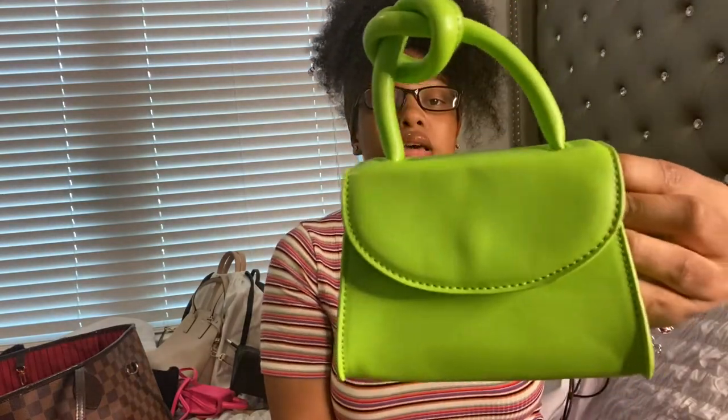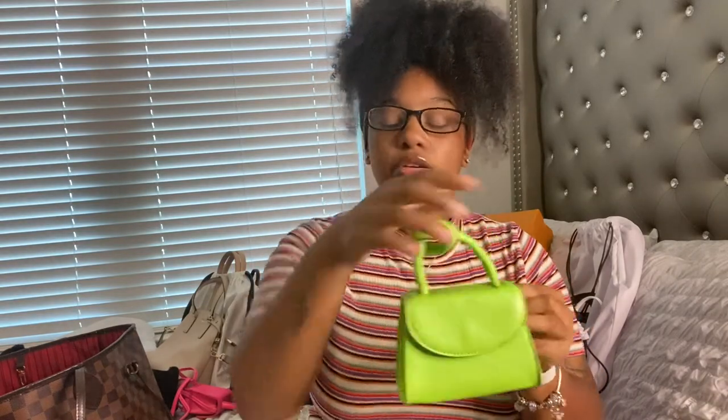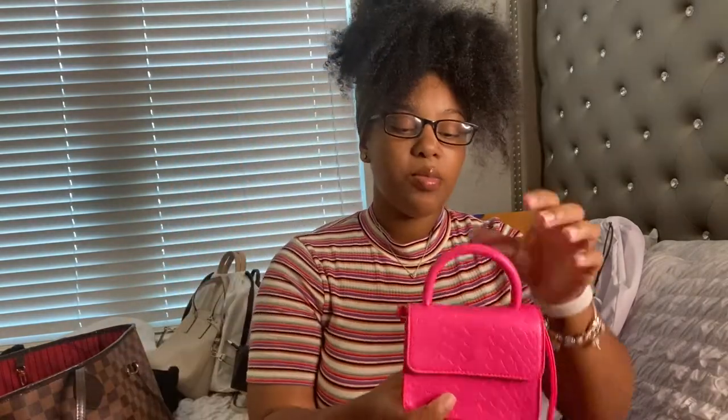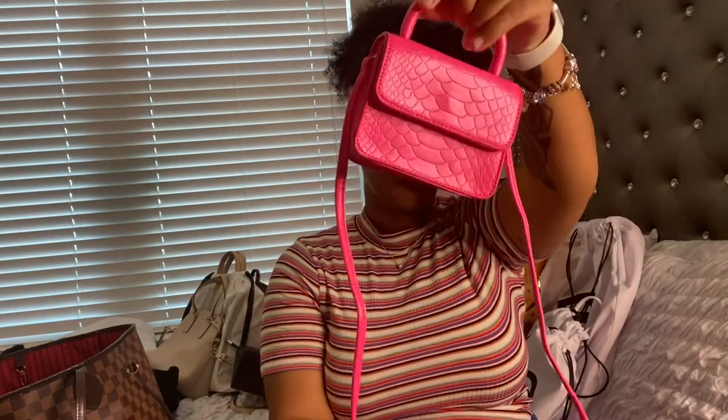I don't know, I can't explain it. I always gotta have a bag on. That's just what it is. This is the bag. Cute. And I just love how they got this little knot, makes it a little different than having a regular handle, you know.